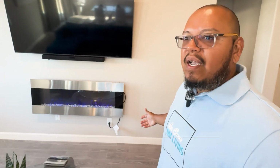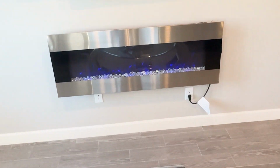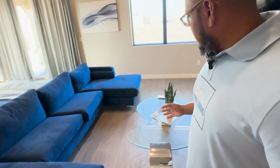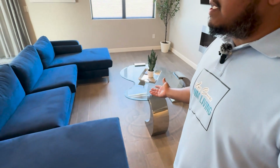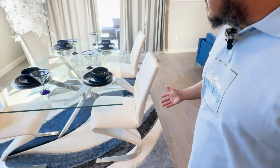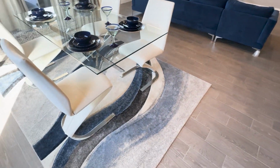Okay, guys, let's go straight into the open concept living room. Check that out. Look at that fireplace. Wonderful. I love that color blue. And I really like this chic design that they have here. Look at this wonderful table. I love the shape on it. I have to show you these chairs, my goodness. Look at these chairs. I like the way it's designed, like somebody who knows what they're doing. Wow, look at that.